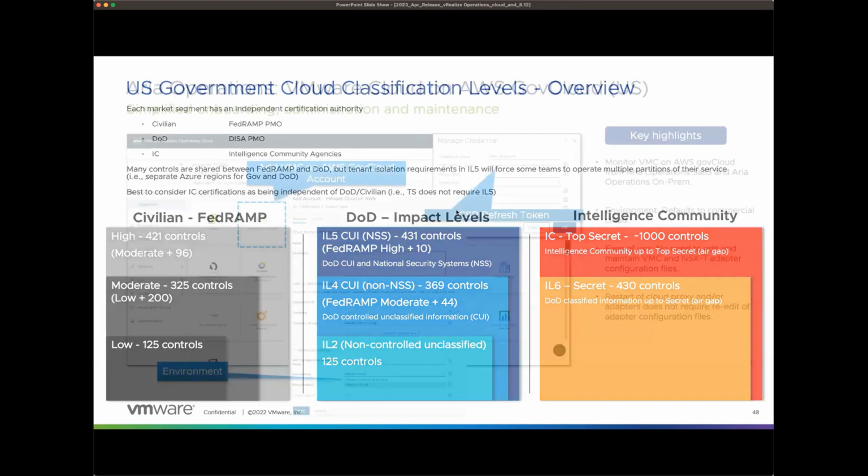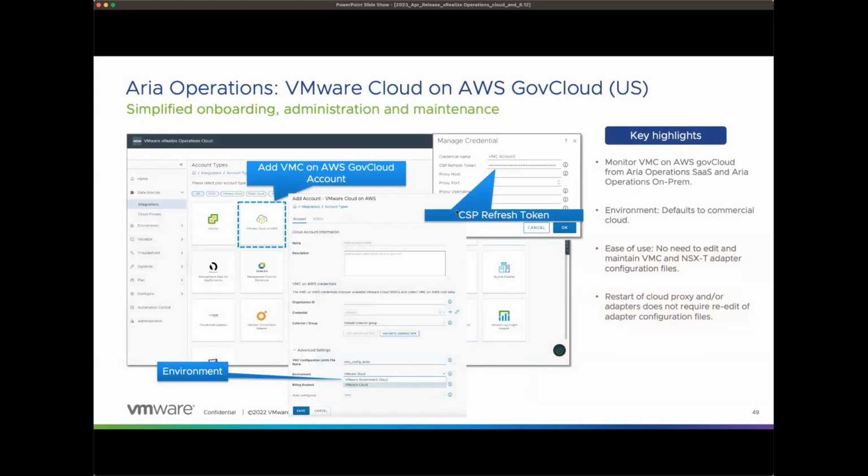So it's not just enough that the product Aria Operations itself is FedRAMP compliant. It has to be able to monitor something which is also FedRAMP compliant, and that is VMware Cloud on AWS GovCloud. Endpoints can be monitored from within Aria Operations Cloud or Aria Operations SaaS. You should be able to now monitor it.